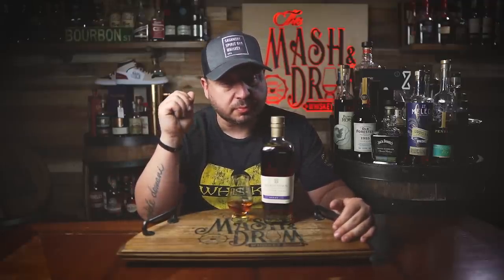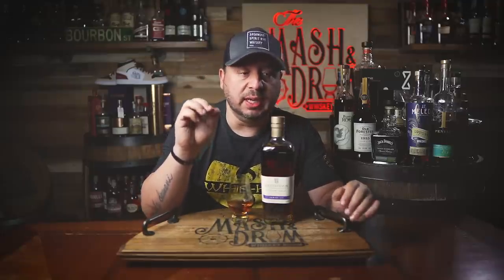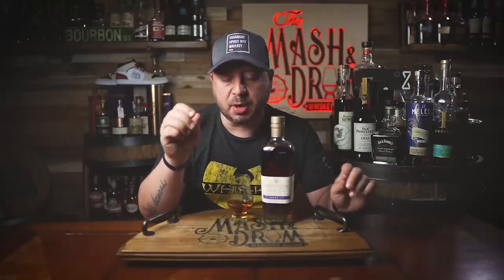It's just getting sweeter and sweeter when I go back to it. There's so much cinnamon here for me. That spice from that French oak is really coming through. A little bit of nuttiness as well, I think, on the very back end, almost like an almond type note to it. It's not the biggest punch-you-in-the-face bourbon.